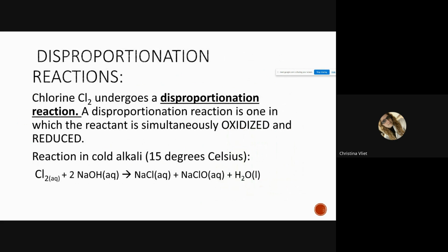This is definitely a standard that I hinted at in homework questions, but I never put the word in any questions, so now I'm bringing up the word. It's called disproportionation. So that's a lot of syllables.